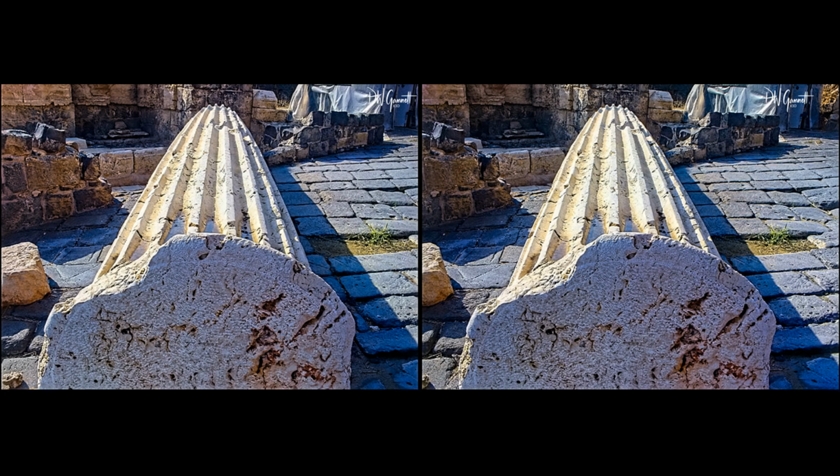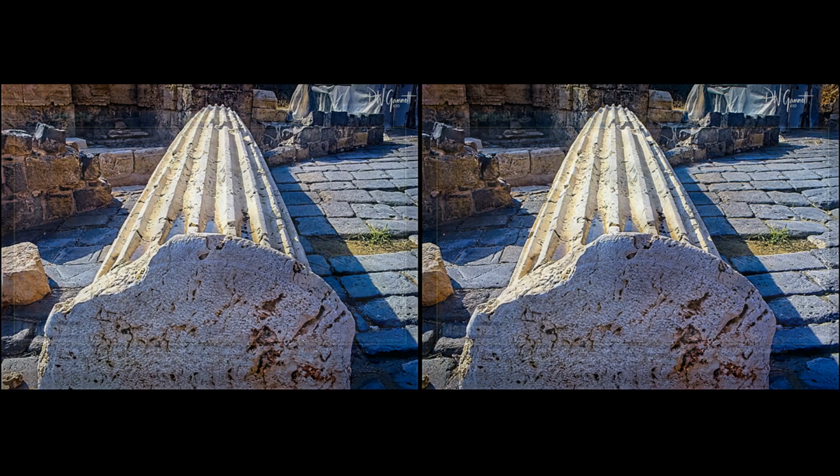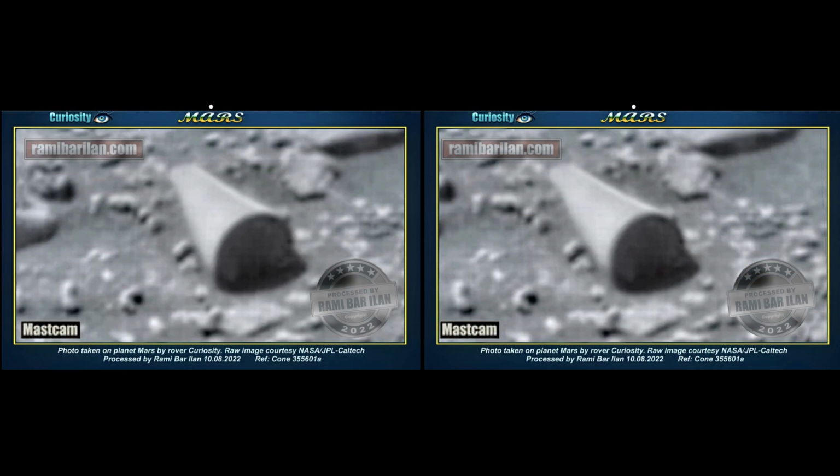When you look at this fallen pillar I shot during an expedition to Bet Shean in Israel, you can see that perspective gives it the shape of a cone, even though we know it's basically a cylinder. So, which is it? A cylinder or a cone? Well, we can't really know till we get there, can we?